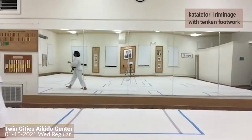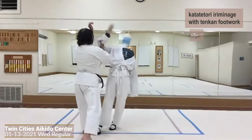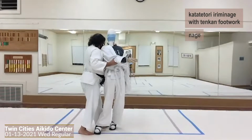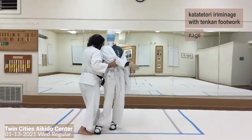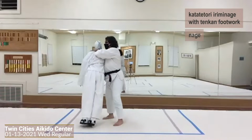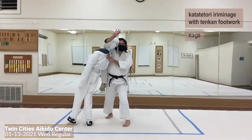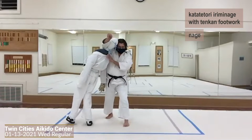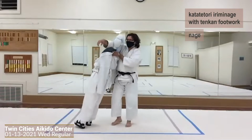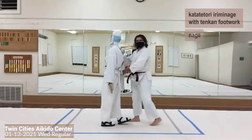So, go over to the group partner, where are you? So if we start from the same position, we get in, we slide next to our partner. Now here, I've got my left foot forward, so I'm going to pivot, draw back. That's my tenkan. Raise up, pivoting back, and then stepping through to throw.